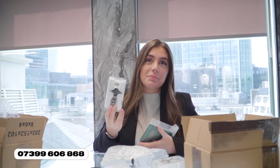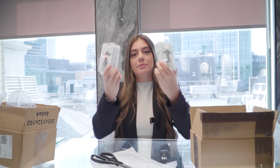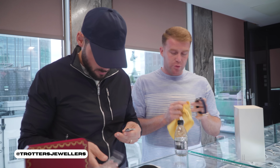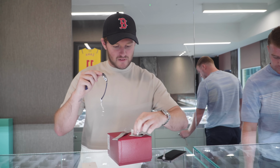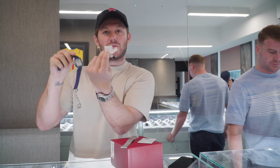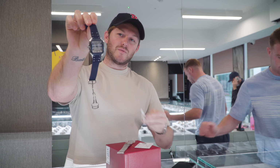Another Wimbledon, this time on an oyster bracelet. So this is the stuff that got couriered down to us. We've got some Datejust 41 Wimbledons in stock. Get a message in. More new arrivals. We'll be showing you very soon what we're buying in. Below list, the retail is $6,750. You can have it for $6,650.